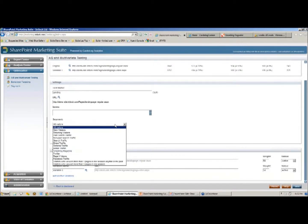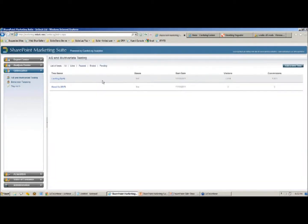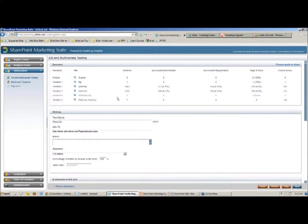And then the third area of optimization are the testing tools. Here we can provide 2 main kinds of tests. The first is A/B testing. So if Joe, our marketer, has a new layout for the landing page, all he needs to do is define the URL of the original landing page and now of the new variation landing page.